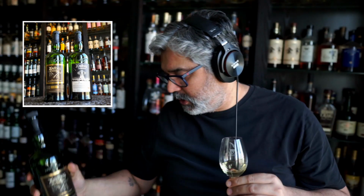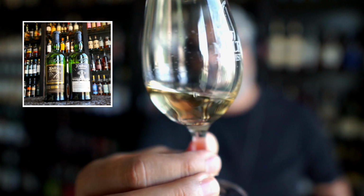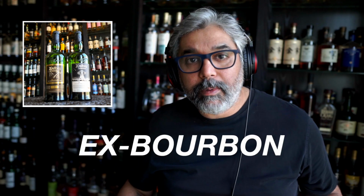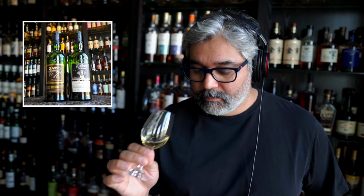As you can see, super pale. This is, of course, the Supernova 2010 that we've just put in our glass. Now, the reason this is quite pale is because this is a 7 to 9 year old whiskey matured in ex-bourbon barrels and peated to roughly 100 ppm. Simple, classic Islay whiskey making.